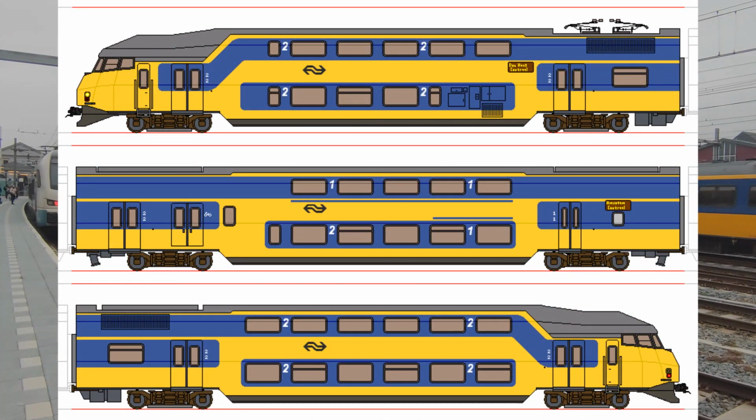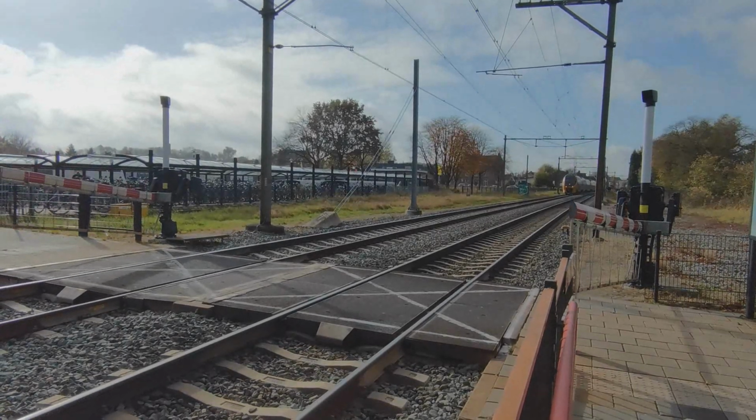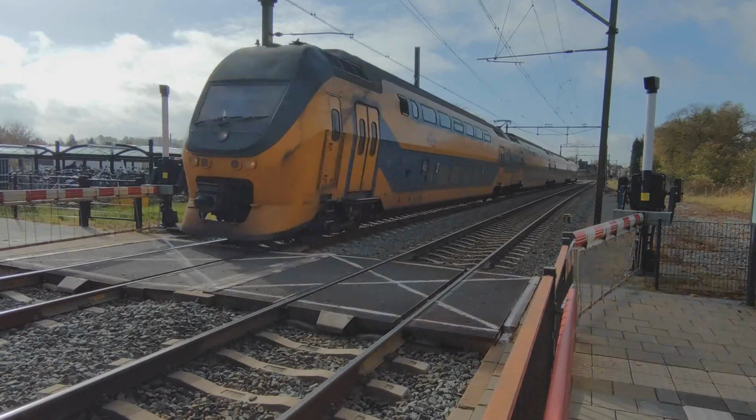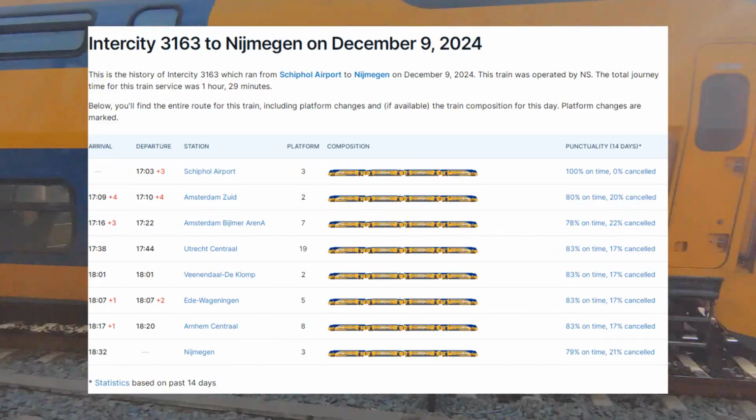I don't know how to feel about that. Well, now you know my thoughts on the VIRM. Go out there and enjoy your 4-car service from Schiphol Airport to Nijmegen in the rush hour. You will never be safe from short-form trains, no matter where you run.